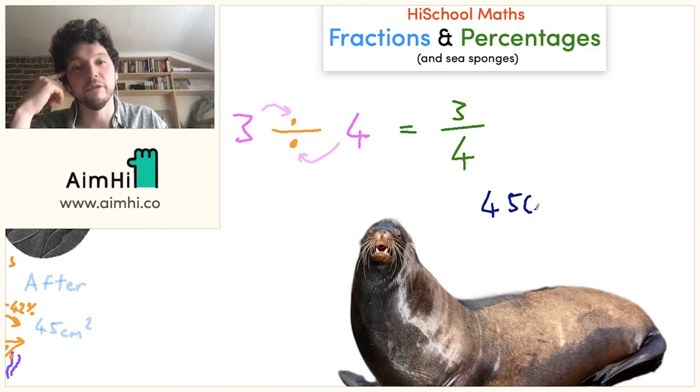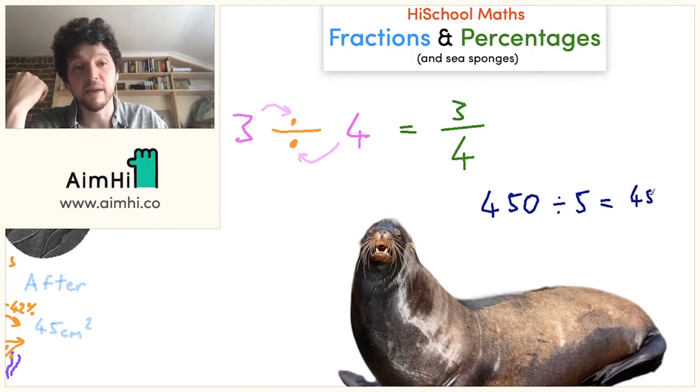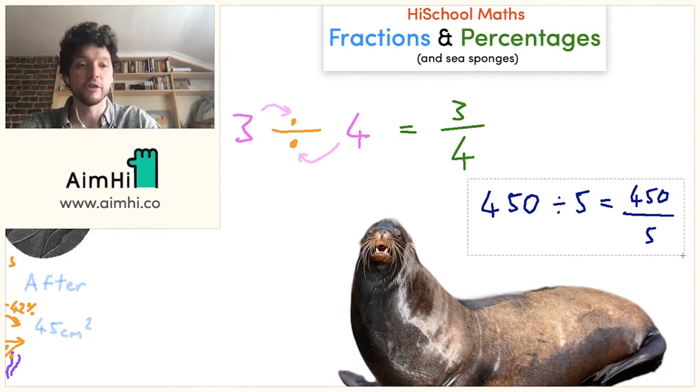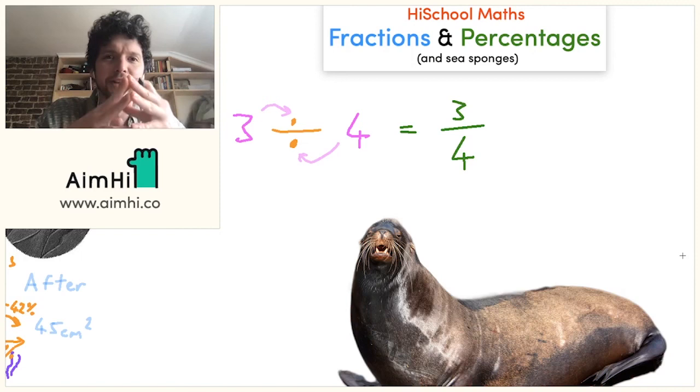For example, if you're asked to do 450 divided by 5, then it's often a lot easier to just start by writing it as a fraction, because it's the same as 450 divided by 5. And then you can often start cancelling it down in ways that might seem simpler. So that's the first thing to note, is that a fraction is the same as a division. And a lot of you may have already known that, but that's just the first point that needs clearing up.